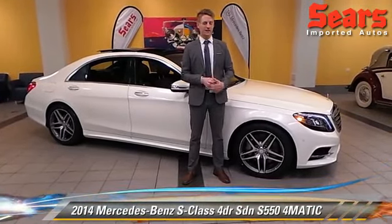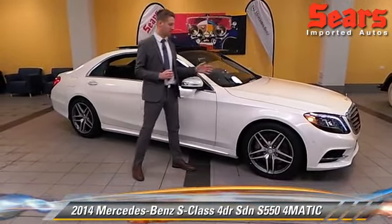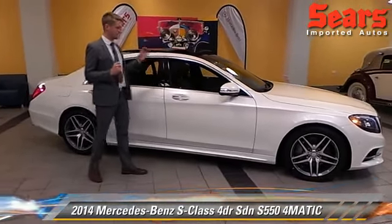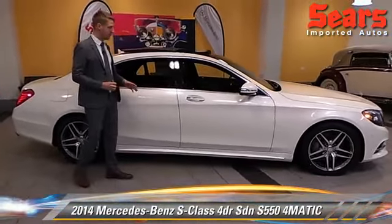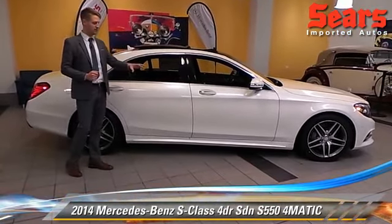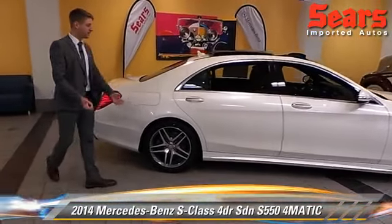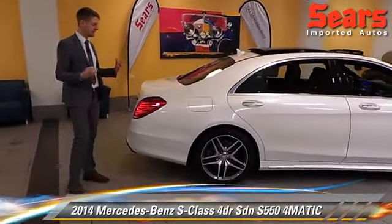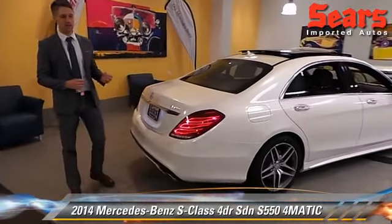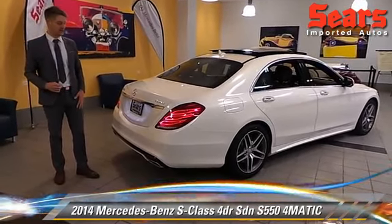Today we're going to talk about this beautiful S550. It's a 2014 version. Comes in 4MATIC, so all-wheel drive. And this one's got some really special features to it. So first of all, you can see it's a sport styling. We've got 19-inch AMG wheels on it, and just a little extra body front and rear. It comes with full keyless go package, which is fantastic. It keeps my key in my pocket while I can open the doors, start the car, do everything, literally, just as long as I have that key with me.